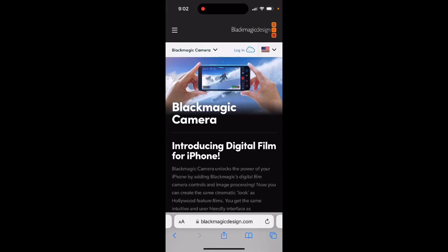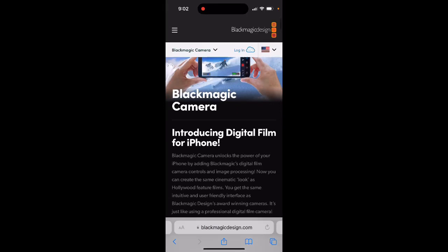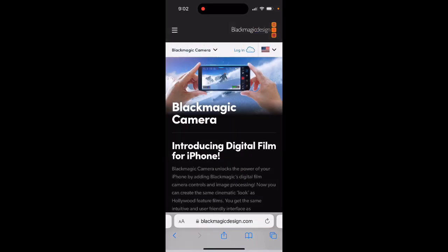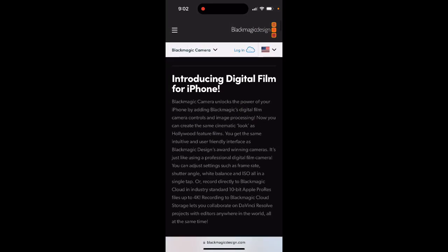Here is this app called Blackmagic Camera. You can go to their website, blackmagicdesign.com, and read more about it. It says, "Introducing digital film for iPhone. Blackmagic unlocks the power of your iPhone by adding Blackmagic's digital film camera controls and image processing."